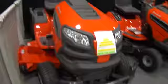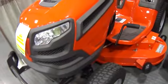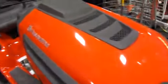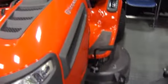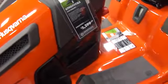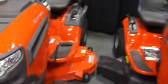All right, here we have some Husqvarnas. Special 0% financing up to 48 months. Cool. A few of them, huh? Nice ones. Pretty neat. 42-inch deck. Okay, this one is $3,299.95. All right, so there you go. A couple of these.